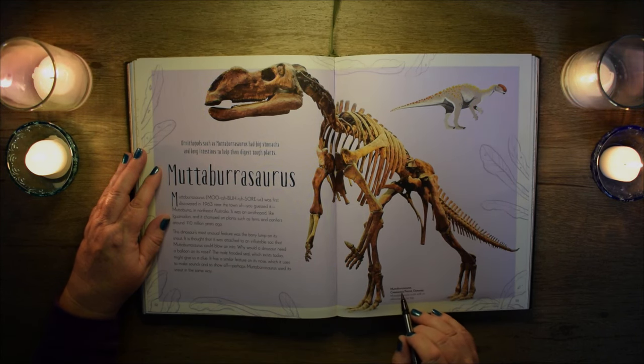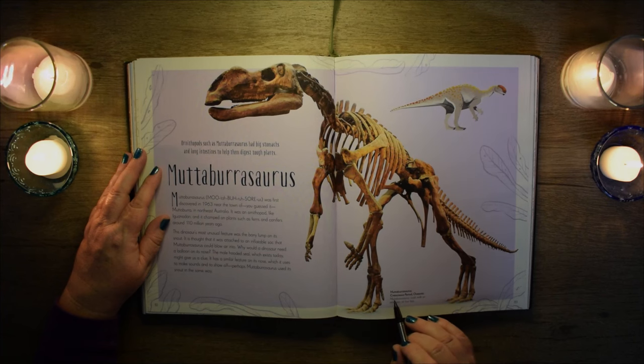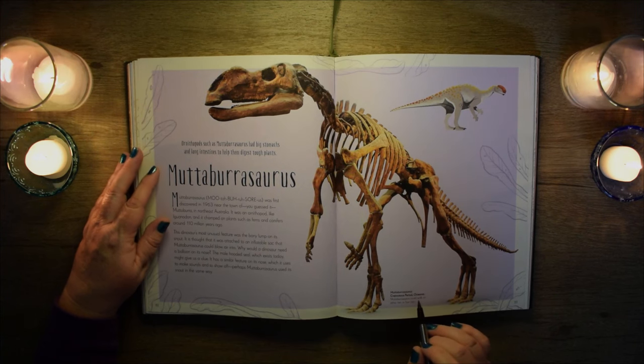Muttaburrasaurus, Cretaceous period, Oceania. Muttaburrasaurus could walk on either two or four legs.